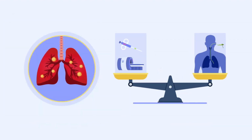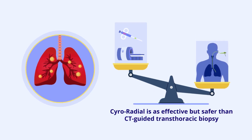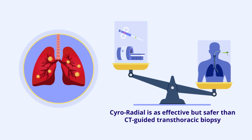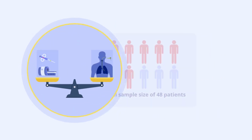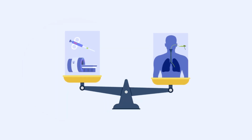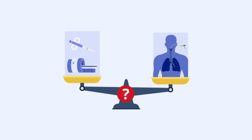These findings indicated that cryoradial is a similarly effective but safer biopsy tool in comparison to CT-guided biopsy, especially in people with pre-existing lung disease. Though the results obtained by these methods were comparable, due to the small sample size, there may have been a true difference between the diagnostic yields of the 2 methods that was not evident in this study.